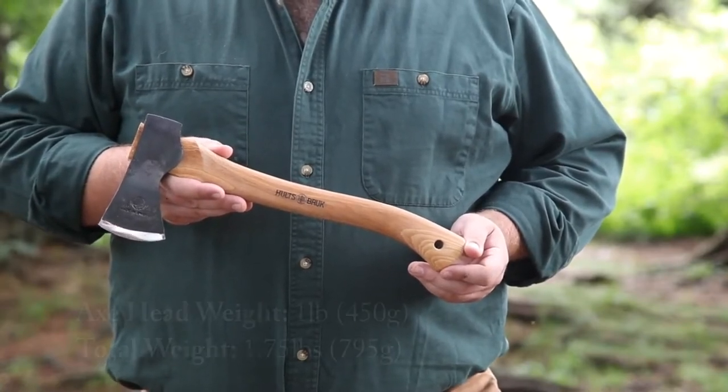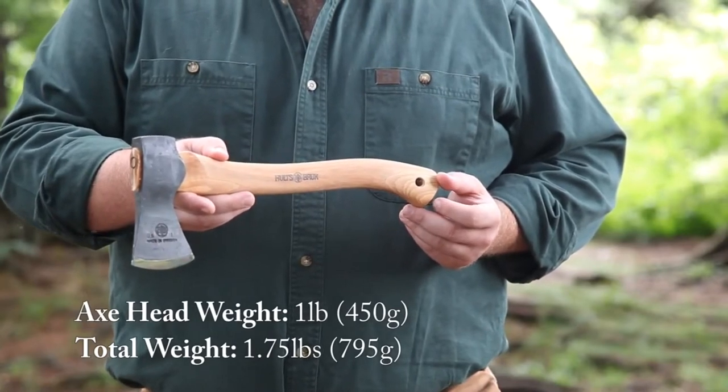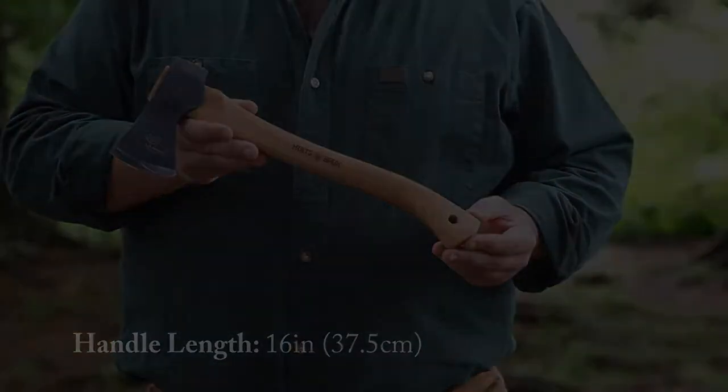This lightweight item has an axe head weight of 1 pound or 450 grams and a total weight of 1.75 pounds or 795 grams and a handle length of 16 inches or 37.5 centimeters.